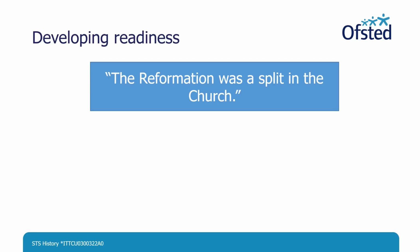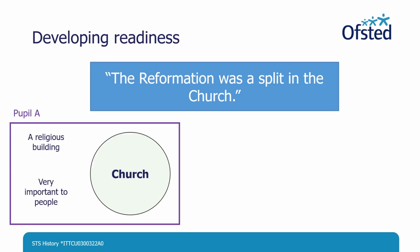Now imagine a pupil whose mental model for church looked something like this. They know that a church is a religious building. They know that it is very important to people, but they're clearly not ready for what we need them to learn here. This is the situation for too many pupils. They fail to grasp what we are teaching them because they lack the knowledge they need to make sense of the complexity.